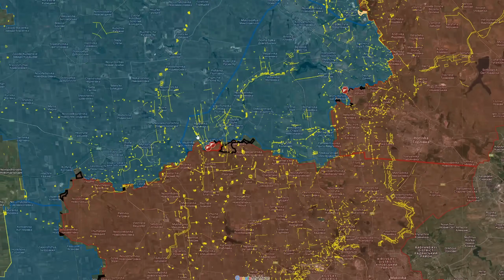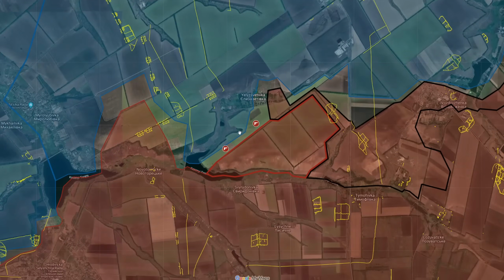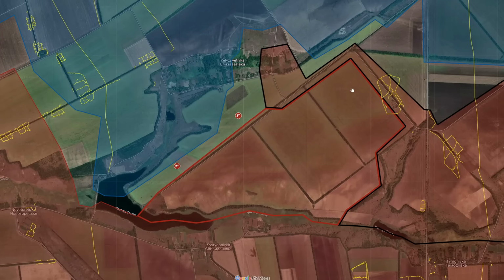The Russians are also continuing offensive operations near Yelisavetivka, where they've managed to secure the road towards the settlement and are fighting within the settlement itself, where despite the Ukrainian armored losses, they are continuing to fight over the settlement.